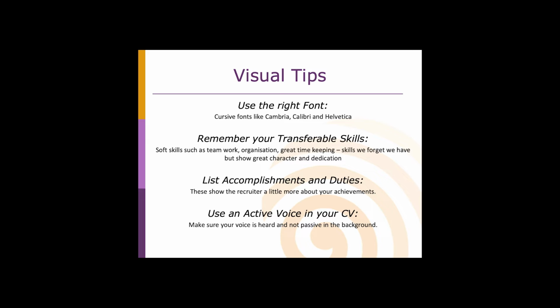Use an active voice within your CV. You don't want a passive voice, as it will make you seem insecure or unwilling to take responsibility for your success. It can sometimes be difficult to own up to your accomplishments, and we don't always feel like we can shout about ourselves, but we need that voice to be heard.